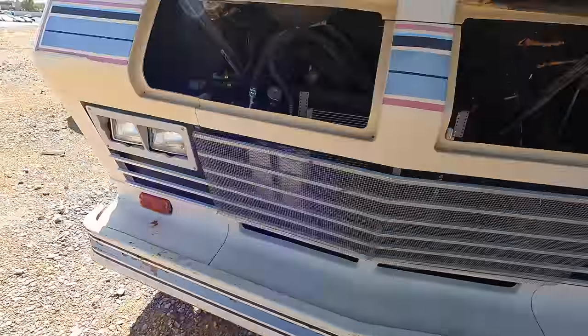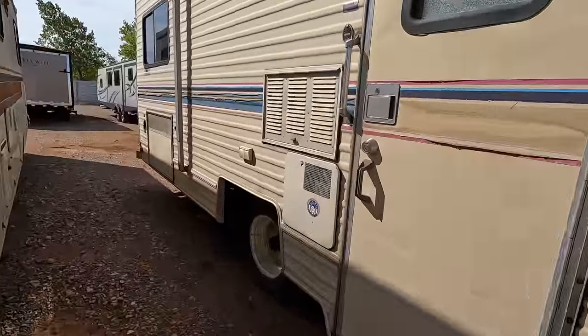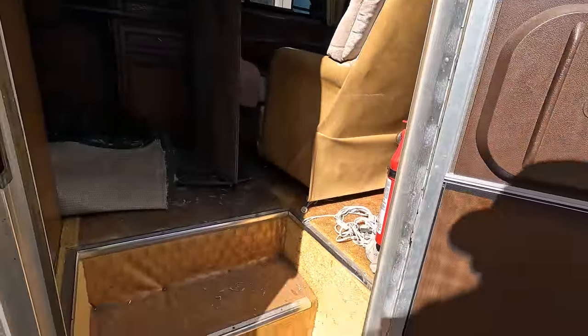This thing looks solid. Now, the only issue is it's not a run and drive, but it is a pure sale. And if it really only has 24,000 or 25,000 miles, ooh. Oh, hold on. Maybe this isn't exactly what I was hoping it was.